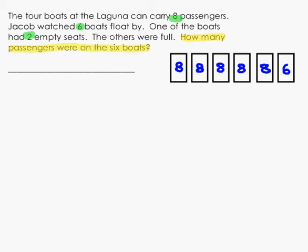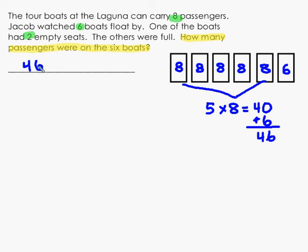Okay, now I can use multiplication to do this part because there are repeated 8s here. 1, 2, 3, 4, 5 8s. 5 groups of 8 is 40. And then there are 6 people in that last boat. 40 plus 6 is 46 passengers.